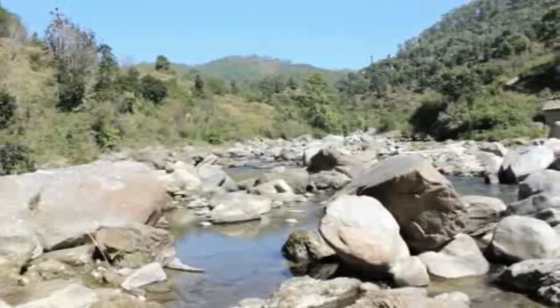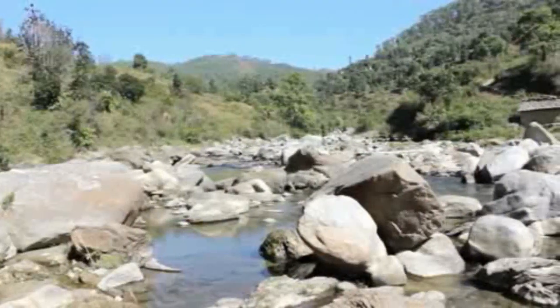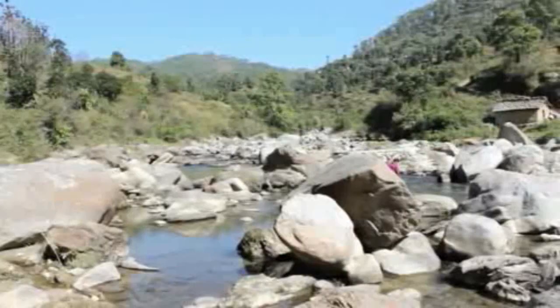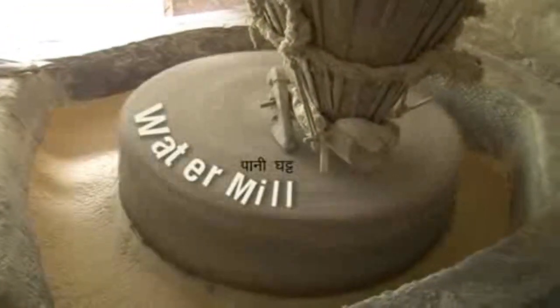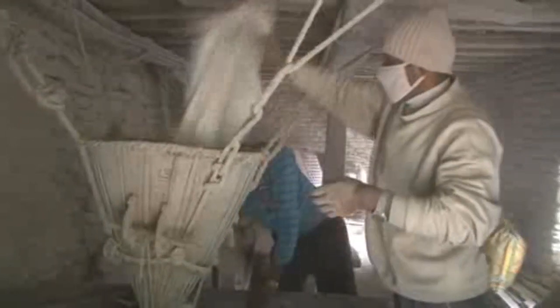Grain is stored above the stone in a suspended woven basket. It slowly falls out through a feeder mechanism at the bottom of the basket. The top stone has a hole carved in its center all the way through it. Grain from the feeder mechanism falls down through this hole and is then ground between the pair of stones.